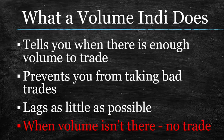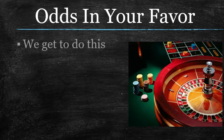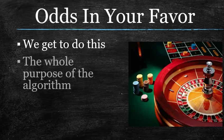Ultimately, with these trade entries, we are trying to put the odds in our favor. All right? It's not like going to Vegas and playing roulette, where no matter what you do, the odds will always be against you. That is really bad for your bottom line. But we get to actually put the odds in our favor here if we want to. That's the most beautiful part about trading this way. That is what our algorithm is designed to do.